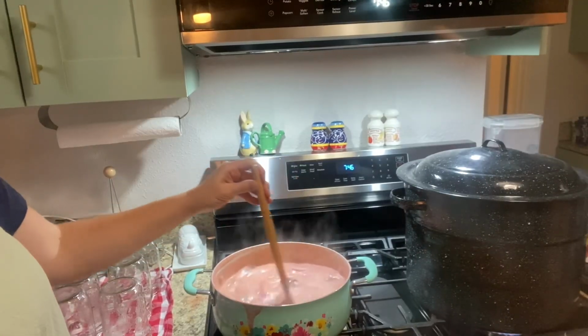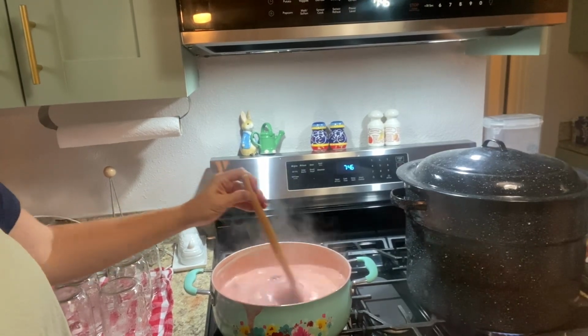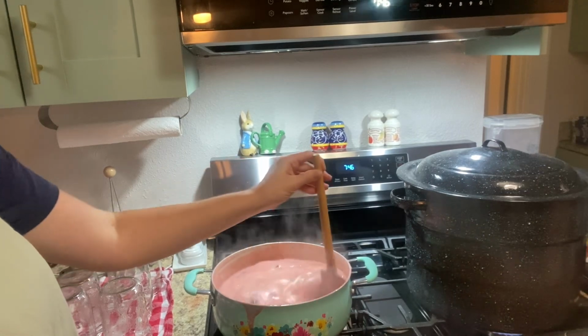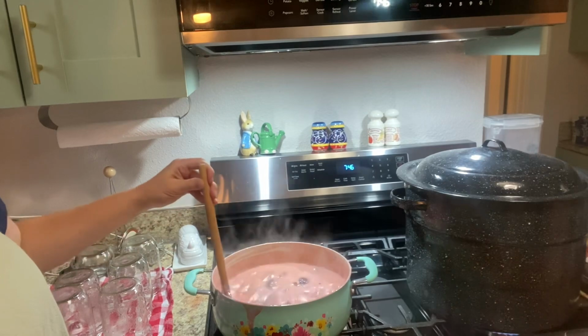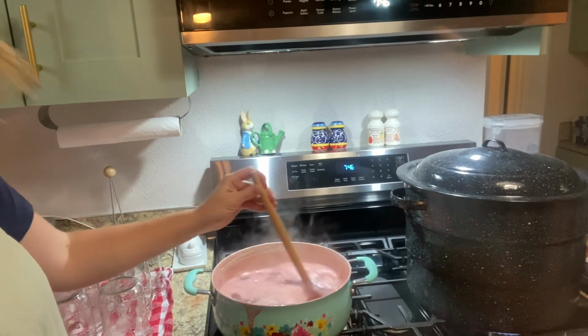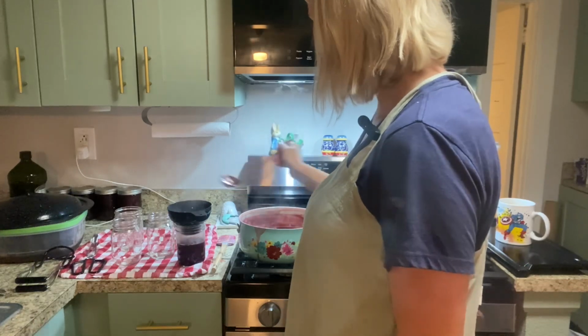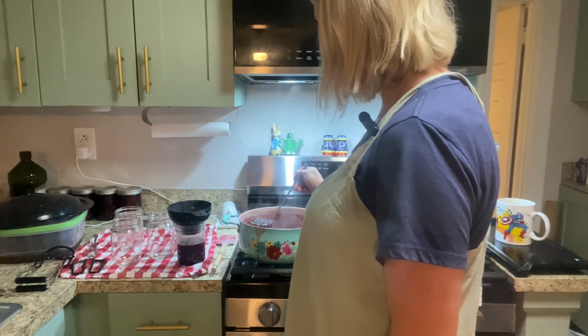I'm not going to show you guys step by step what I did. This is just at the point where I've already brought this to a hard boil several times and added the sugar and the water, and I'm just letting it cook down a little bit before it gets put into the jars. This made about 3.5 pints of preserves.